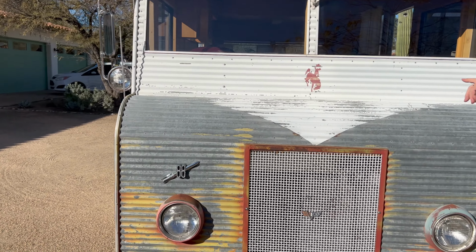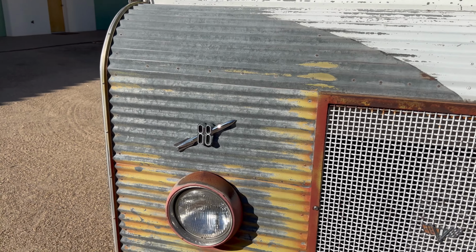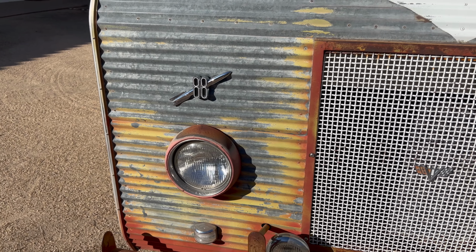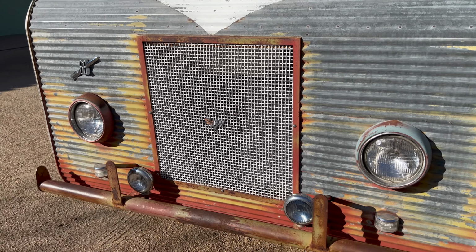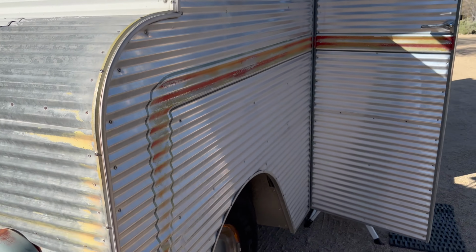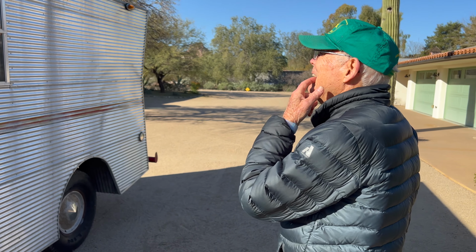Here's the Wyoming motif again. It's on the front too. And there's a Rocket 88 emblem as well. Yeah, we put that on. I don't think that was original with the vehicle, but you've got to have a few customizations of your own. Why not?